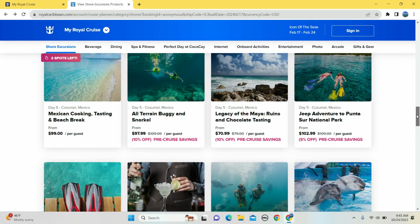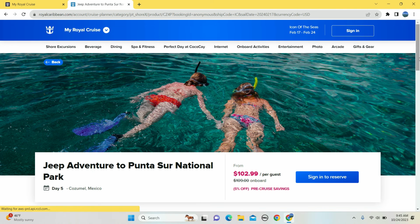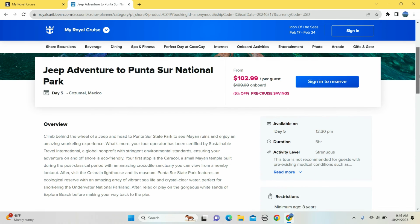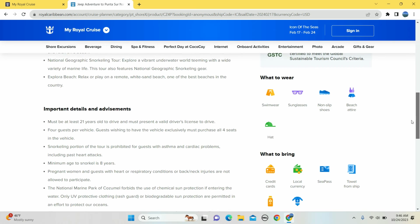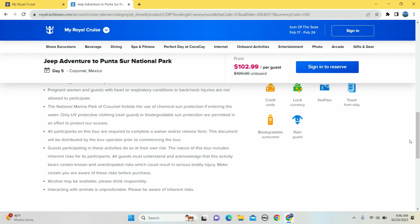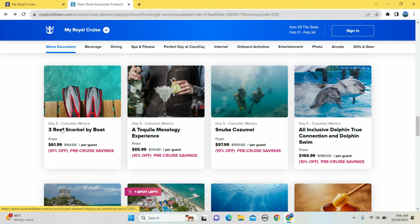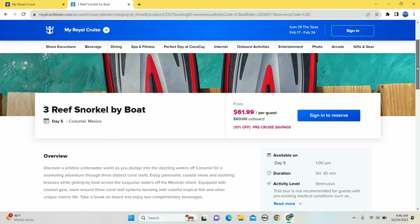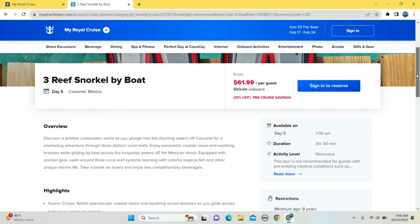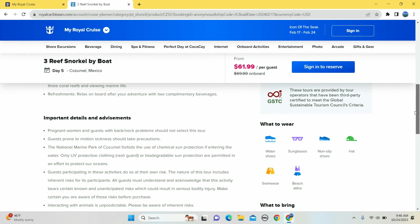Here's some more snorkeling, Jeep adventure to Sur National Park. $102, leaves at 12:30. It's 5 hours, minimum age is 8. And these are the details over here for that. The 3 reef snorkel, $61, pretty good deal for 3 reefs. It's a little over $20 a reef. 3.5 hours. And minimum age is 8 is the noted restriction.